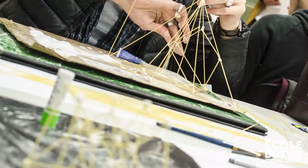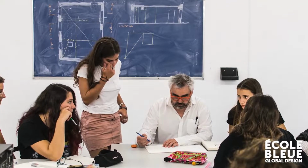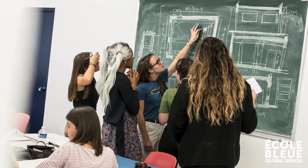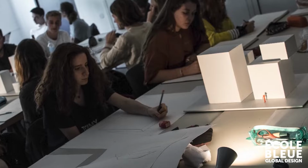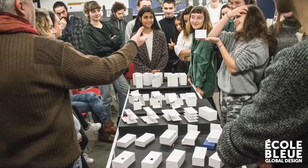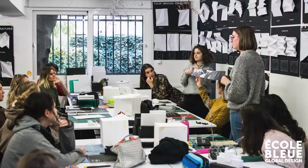In a class orientated towards product design, they will explore the idea of, again, volume, shape, comfort, and so on, associated with furniture design and product design. Other classes will include classes to do with color and materials, which are of course an integral part of any form of design in any discipline, lighting.